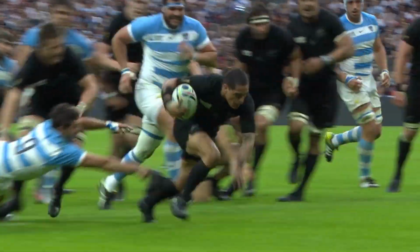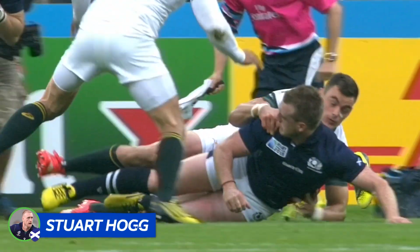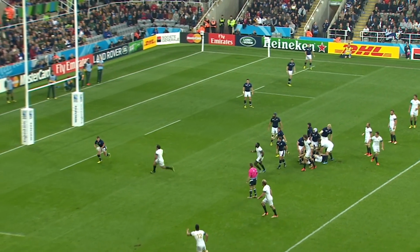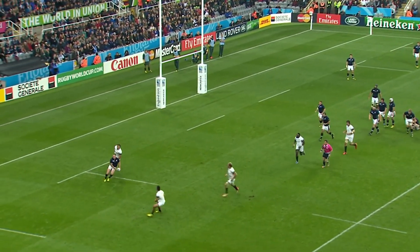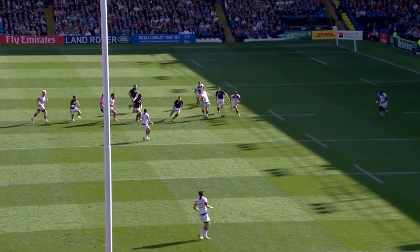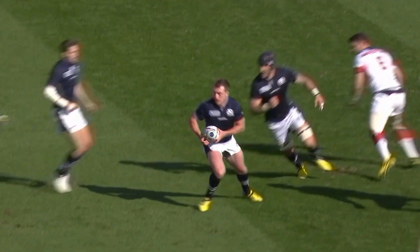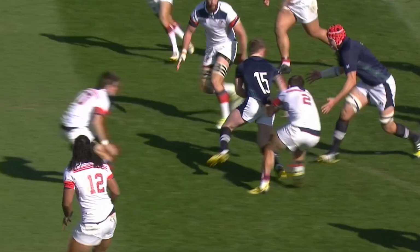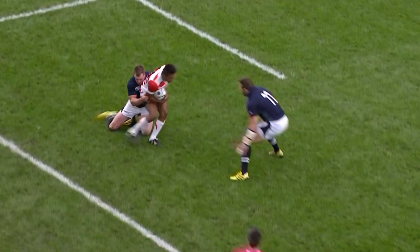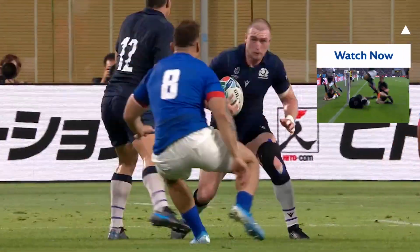The goose step, there goes the show and go, through he went. Stuart Hogg, I'll get that man a bit. Stuart Hogg is on fire with the ball in hand. Look at that step, the acceleration away. Good pressure from Scotland and Stuart Hogg making no mistake.